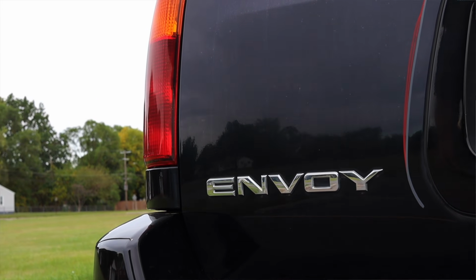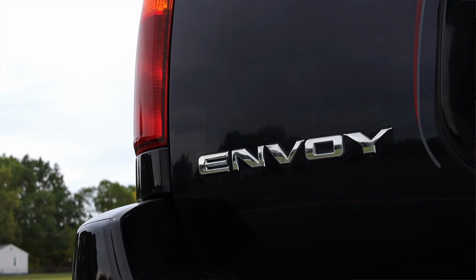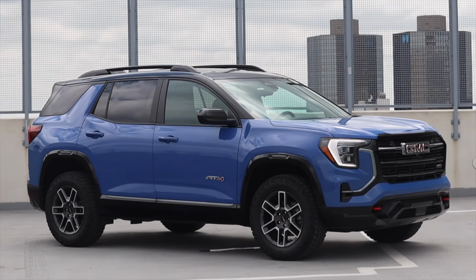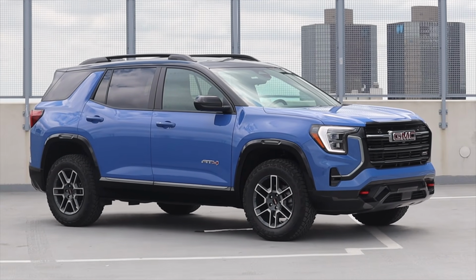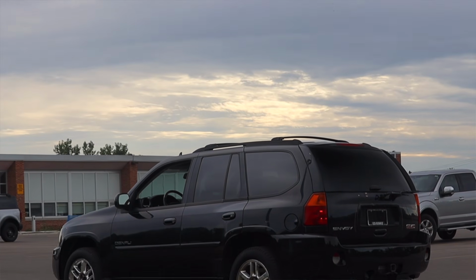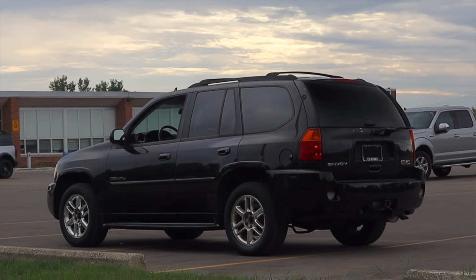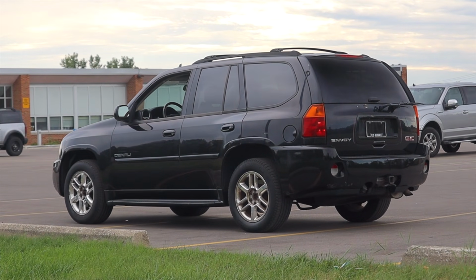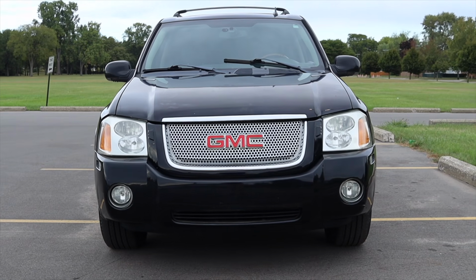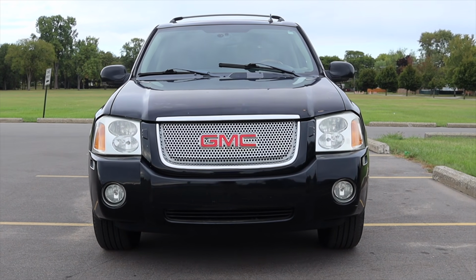It's just welcoming. And I don't feel that way about current GM products. Now, I'm fully aware that 90% of that is just my nostalgia speaking. But I have to say also, their cars these days just aren't as inviting. They're not as warm. They're not as friendly. They feel more like adversaries than best buds.